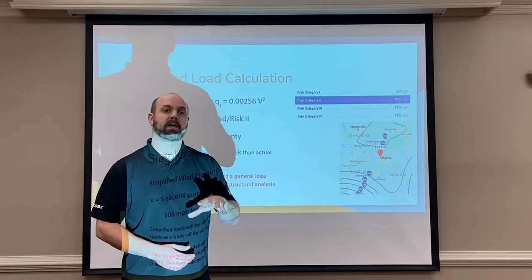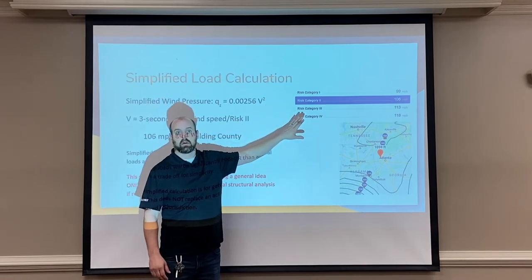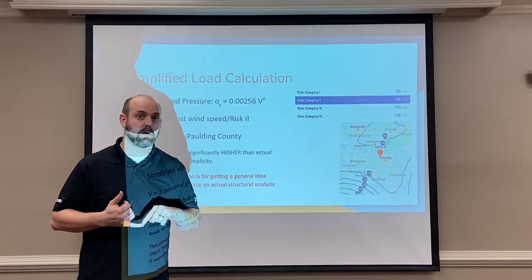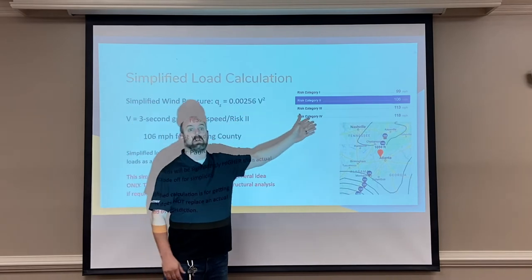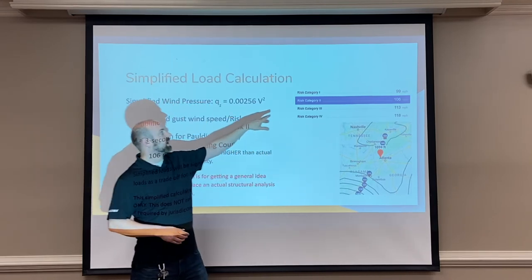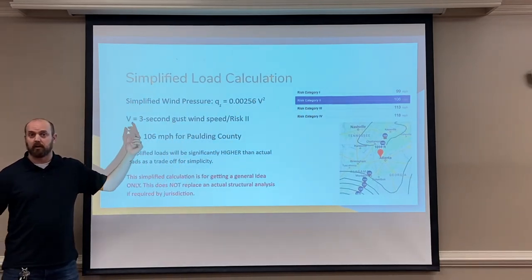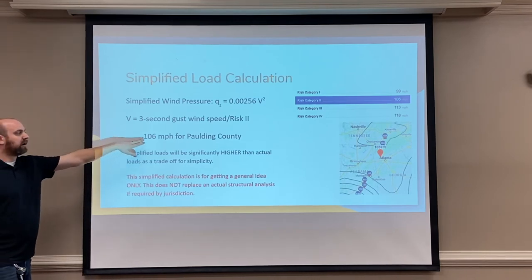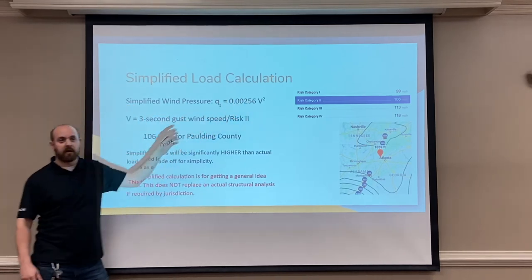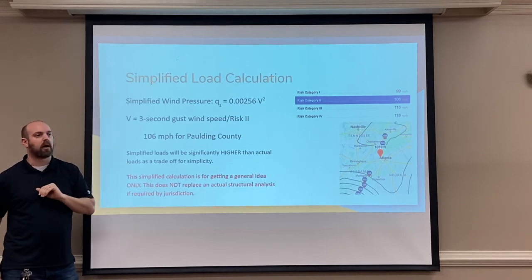Yes. So there are a lot of tower manufacturers that are designing towers that don't necessarily meet these standards, right? Because they're designing them for non-commercial purposes. Realistically, this is for commercial loading. So this is really beyond the scope of what hams need, but I wanted you to see, even with this 106 mile an hour wind, what we end up with is actually a very reasonable loading. So we'll get there. But so for Paulding County, 106 mile an hour. Now this simplified version that I came up with is going to be significantly higher than if you actually do the whole process and run the calculation on it.